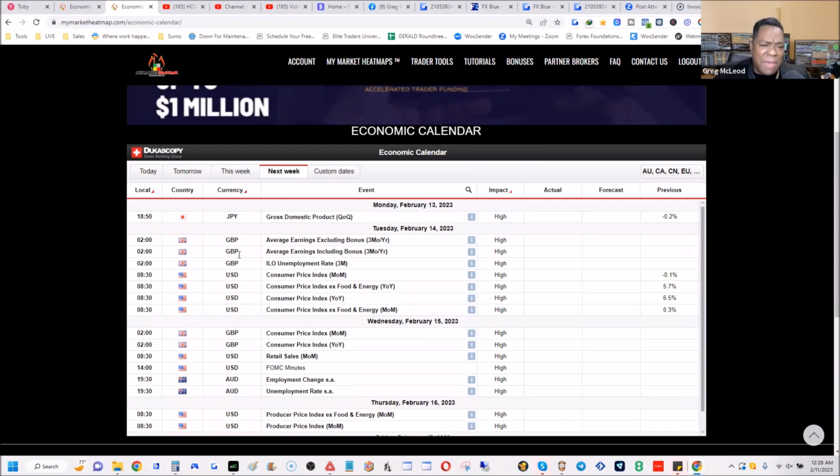So at 2 a.m. on Valentine's Day, we have lots of UK data. We have average earnings, excluding bonuses. That's a high impact item. And another average earnings, excluding bonuses, and the ILO unemployment rate as well. And so there's going to be lots of action in the pound versus the US dollar, the pound versus the yen, the pound versus the Swiss. So you want to look at the pound pairs.